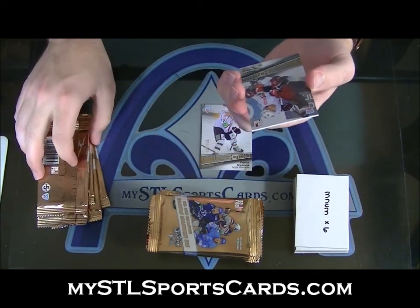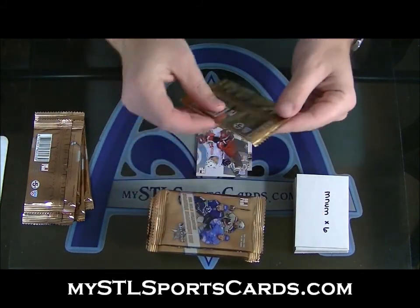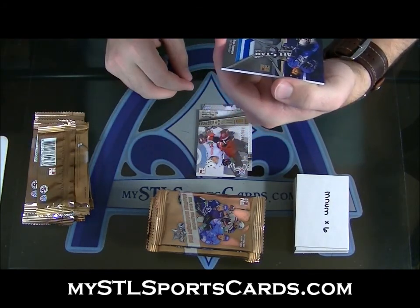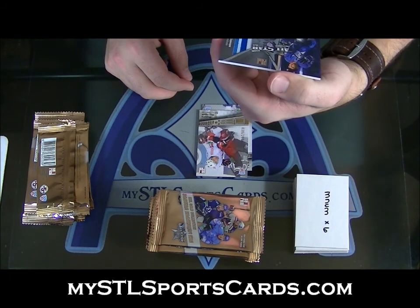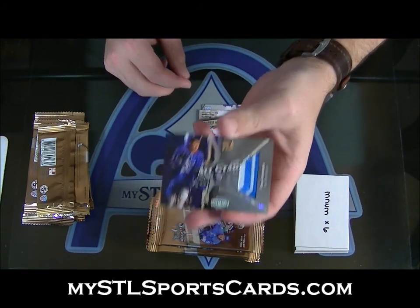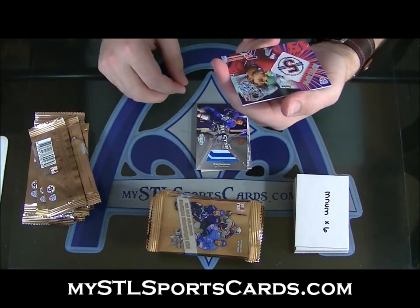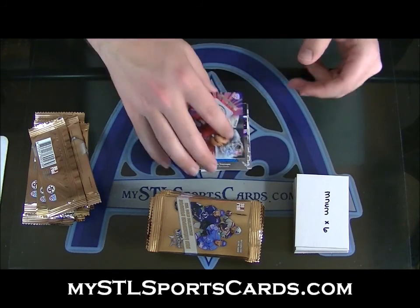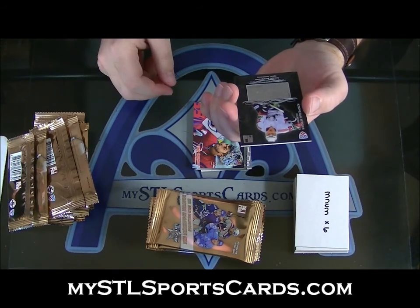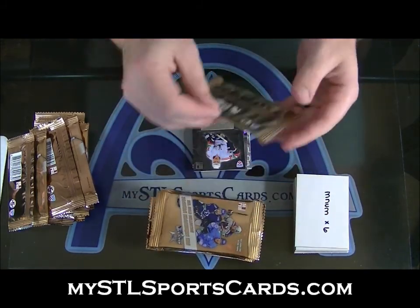Back to back. Nikita Nesterov. 299 rookie. There we go. Nice. Igor Skorokodov. Patch. All-star patch. That's 3. You have a 5-year of Semyon Varlamov. Very nice. Varlamov 5-year anniversary. That's 4. Here's number 5. Etched autograph of Alexei Vasilchenko. Etched auto of Vasilchenko. And number 6.